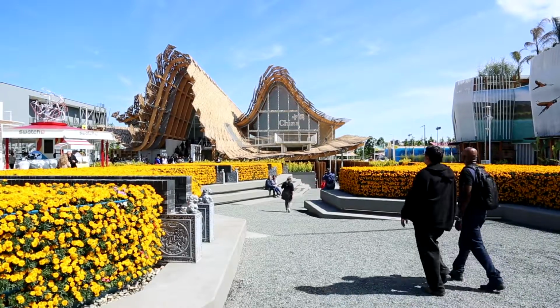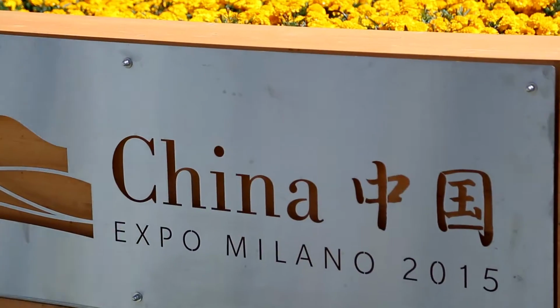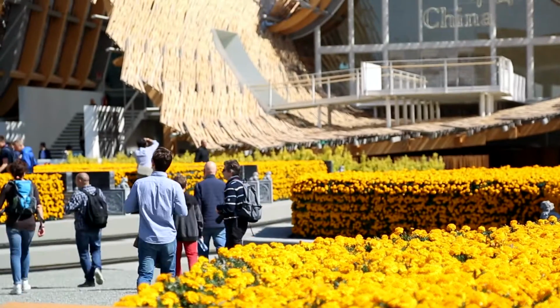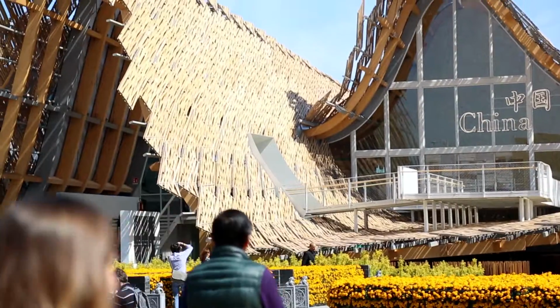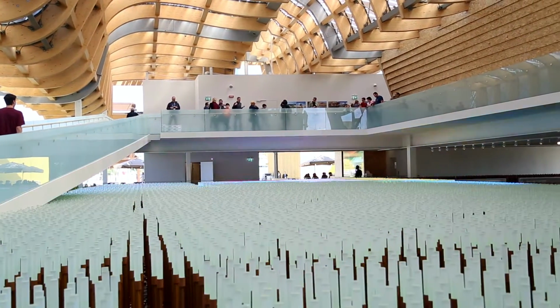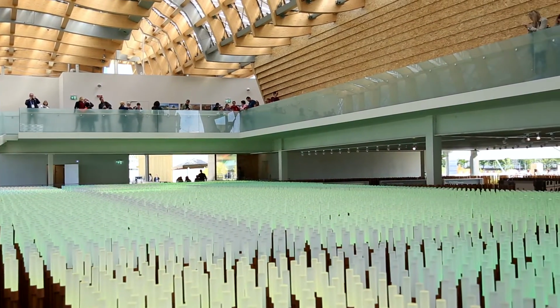China is one of 145 countries participating at Expo 2015 in Milan. The Chinese pavilion is the second largest at the exhibition, showcasing agriculture, food, and Chinese catering culture. This is the first time the country has built a pavilion for an expo abroad, and IB Times UK spoke to architect Liu Yishen about the ideas behind its design.